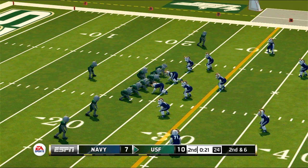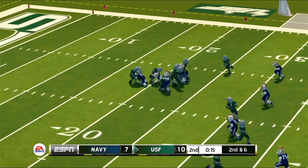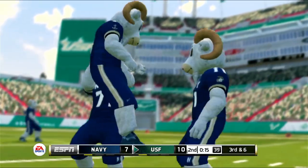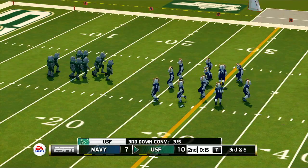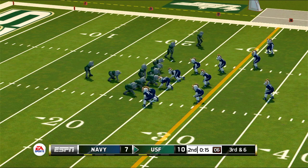Ready. Wide 80. Check, check. Thunder. It's a bad play overall by the offense. The quarterback's doing everything he can to make the play work and try to execute. The problem is the offensive line did not do a good job protecting him. They're very fortunate that ball wasn't intercepted.